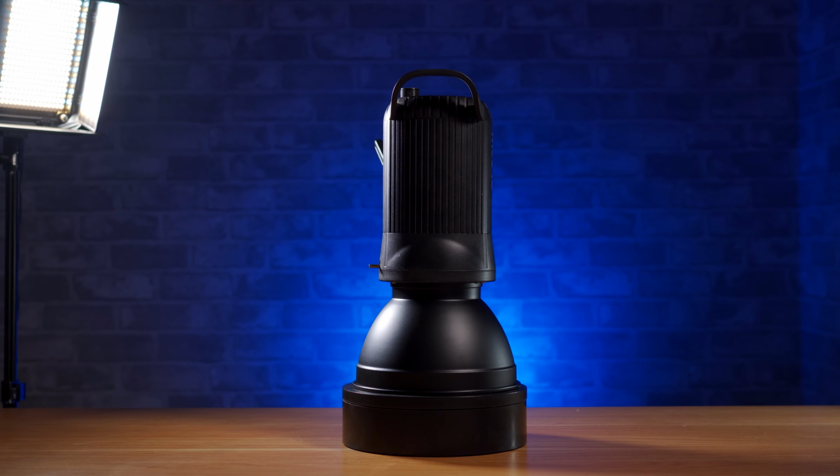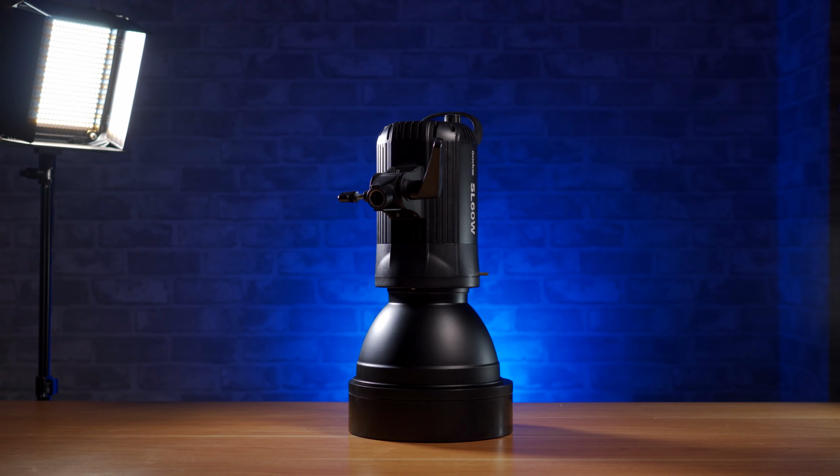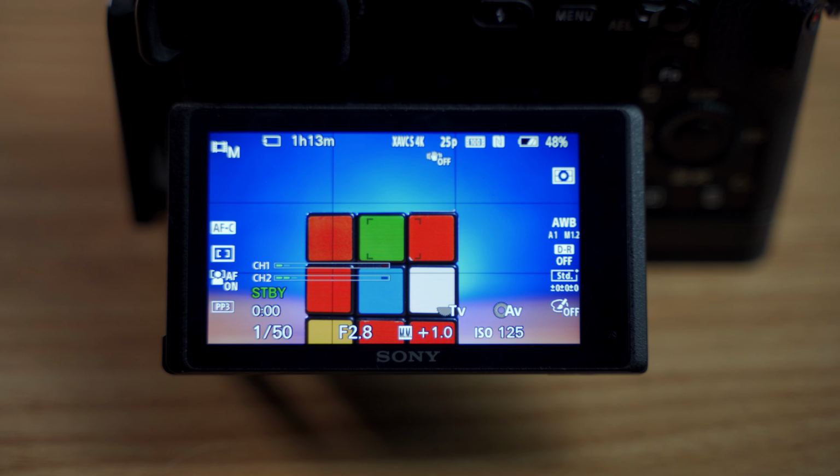Prior to getting hold of this, my main key light was what I'm using now, the Godox SL60W, which is a 60 watt light. Now, in fairness, this light as a key light for these types of videos works perfectly fine. Like right now, I'm at a 50th of a second shutter speed, f2.8 aperture, ISO 100. That light's at 100% through an octabox, and I'm exposed perfectly fine.